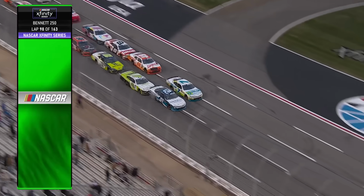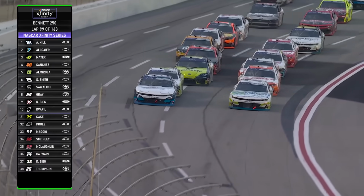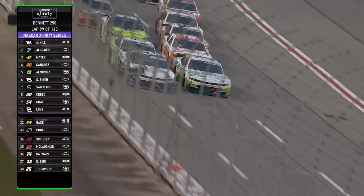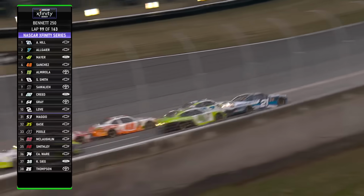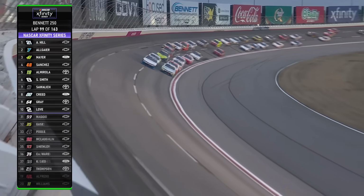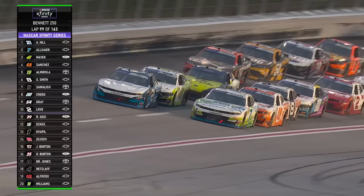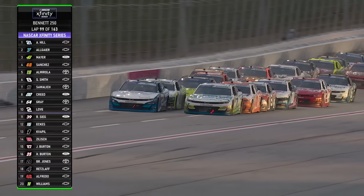Final stage, front row, a couple of veterans, Austin Hill, Justin Allgaier. Again, Sam Mayer, great pusher on these restarts, Parker. He's on it. He's got the experience with it. He just knows how to time that perfectly. Nick Sanchez knew these cars just didn't have that. It was not to the rear bumper of Justin Allgaier, so they didn't quite get the run through 1 and 2 they were hoping for. We'll see how it goes down the backstretch.